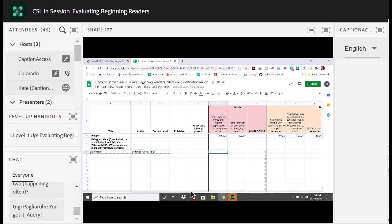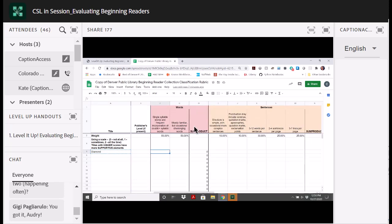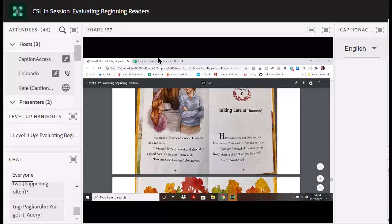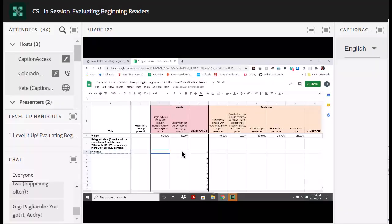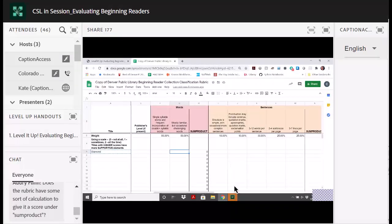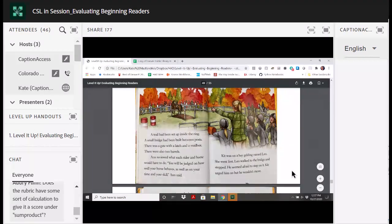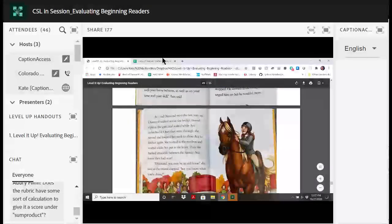And if we go through, I'm not going to go through the whole rubric, but just right off the bat, you can see that it's mostly more complex words, definitely a lot of challenging words. Like I said, bay gelding is pretty advanced. I didn't know what that was. And then all of these, where it's 3 to 12 words per sentence, 2 to 4 sentences per page, that's definitely a lot, right?